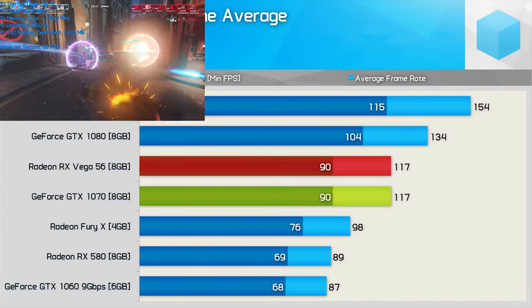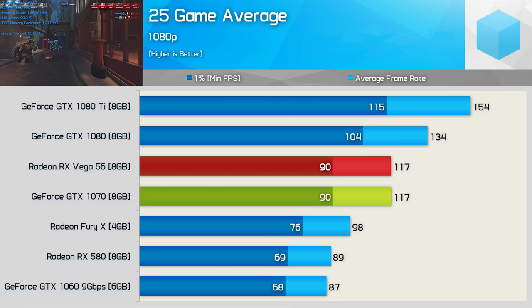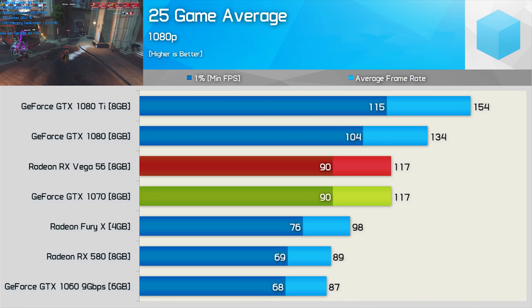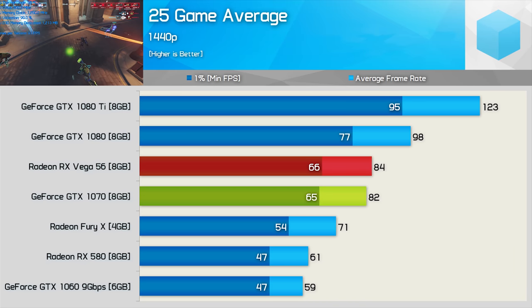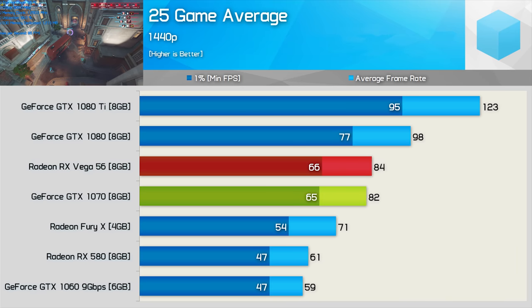Right, so 1080p up first, and yes, this is exactly like what I was expecting to see. Overall, Vega 56 delivered the same experience as the GTX 1070, which is... let's discuss that shortly. At 1440p, we find almost exactly the same thing. This time, though, Vega 56 is slightly faster. We're talking about a 2.5% margin here, though.